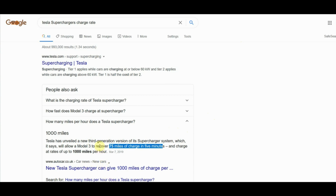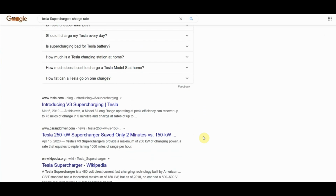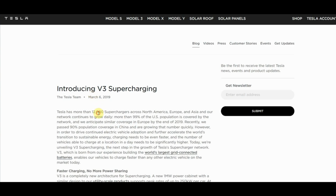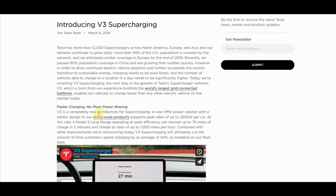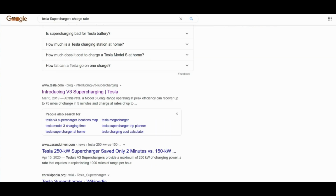I don't know about this. Is that true? Yeah, it looks like that's the case. It's on the Tesla blog and everything. Model 3 Long Range recovers up to 75 miles of charge in 5 minutes. Wow, that is crazy. All right, but this is not about Tesla. Okay, let's get out of here.